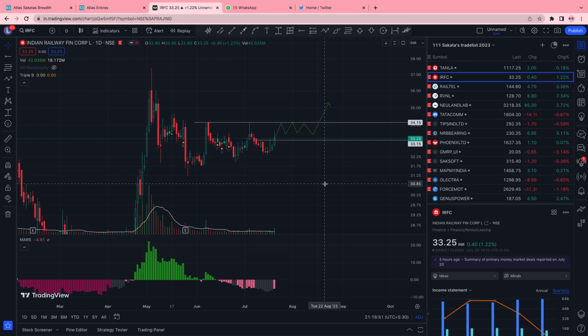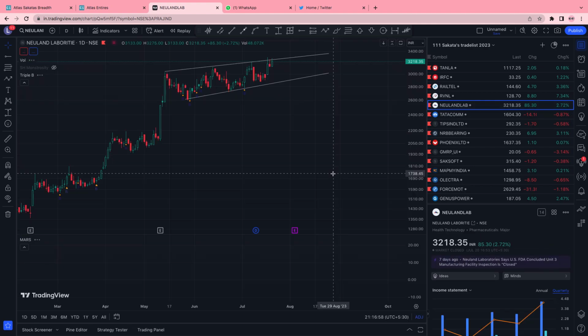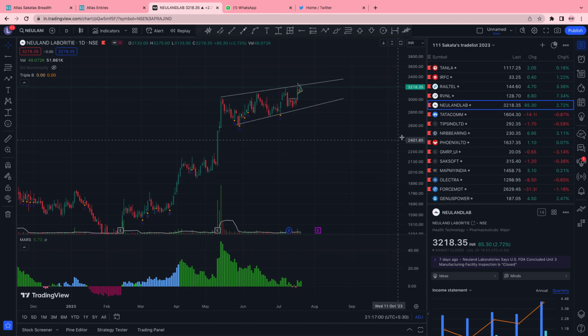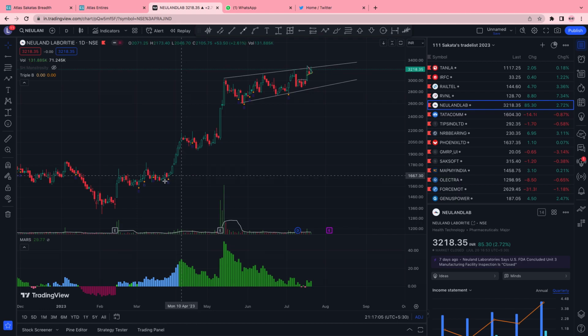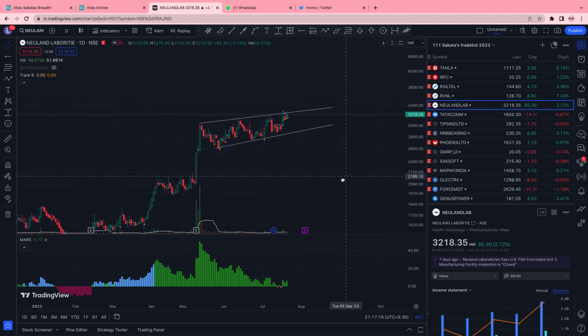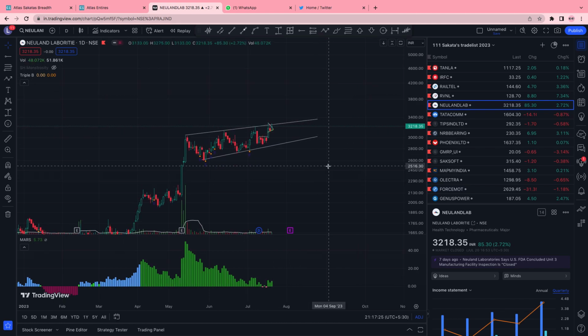Okay, so those are the three names I wanted to discuss, and another one, let's discuss it here as well. This is something which I have quoted for quite a long time now. You guys also know this. I traded this guy from here, but did not have the foresight to know that this guy could do something like this. But if this breakout comes, I know that this guy is also going places.